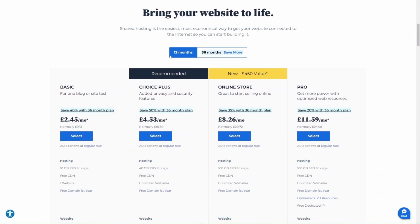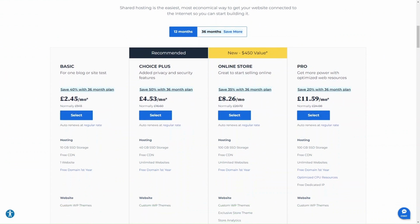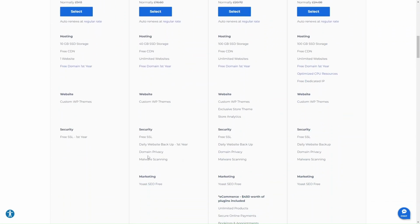If you go onto the website and go into the shared hosting page, you can see their plans laid out here. They offer 4 hosting plans: Basic, Choice Plus, Online Store, and Pro. The Basic plan includes one website, unmetered bandwidth, and a free domain name for the first year as well. The Plus plan includes unlimited websites, bandwidth and email accounts, as well as domain privacy and site backups. And the Choice Plus plan includes all of the Plus features, as well as CodeGuard basic backup and domain privacy protection as well.